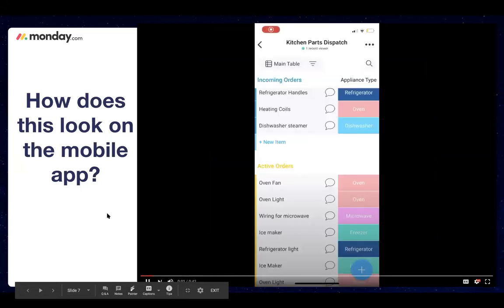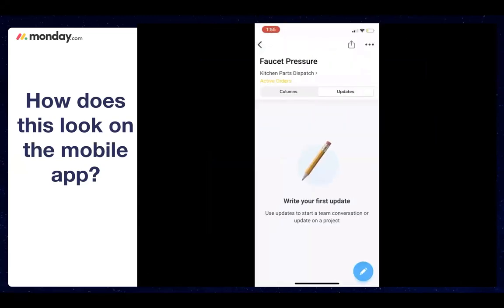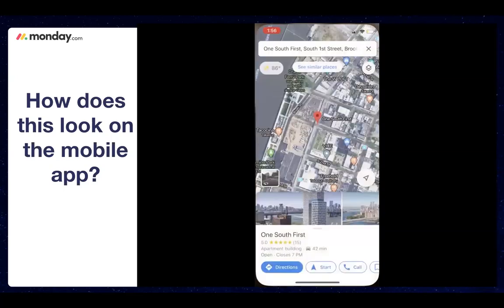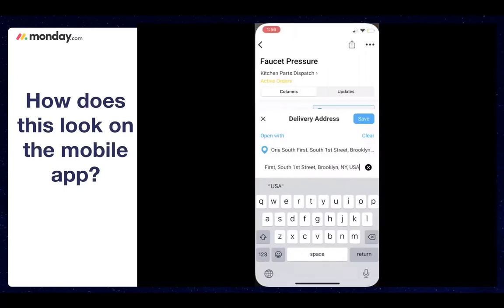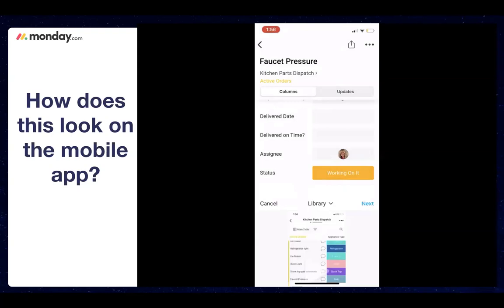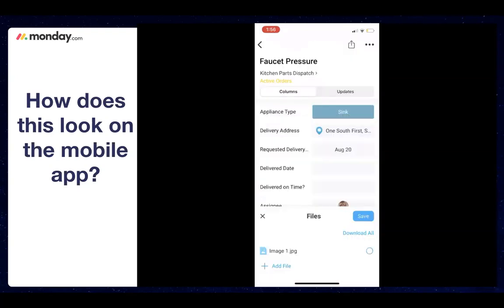So you can see here, she's uploading and she's filtering the board by herself to see her jobs, and specifically referencing some of the columns via the card view. Right here, I'm seeing the address that she's able to open in Google Maps. That's via the location column. I'm seeing the file ability where she's able to go to her photo gallery on her mobile device, upload the specific part file.